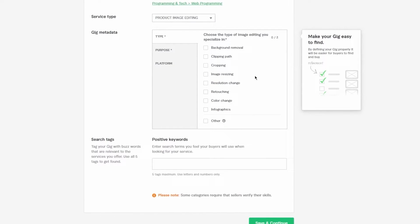And then on gig metadata, you can see that there are types. So choose the type of image editing you specialize in. So it could be background removal, or you can just choose multiple of these if you want. You can just choose all of them, but make sure to choose the ones that you work best with. So I'll go with background removal, I'll go with color change, and I'll go with retouching.